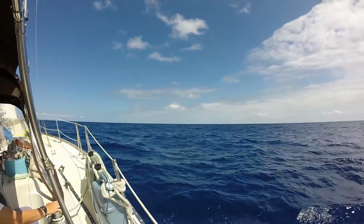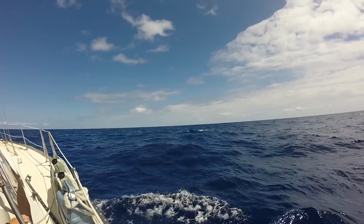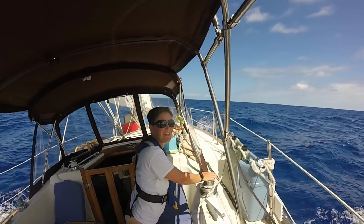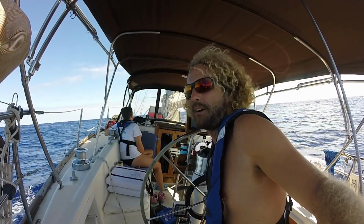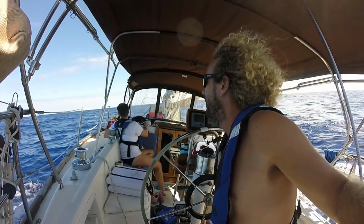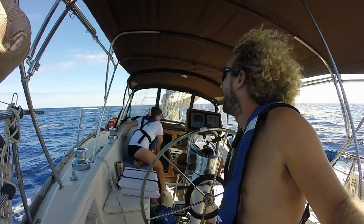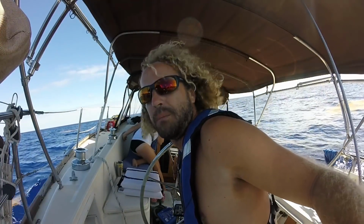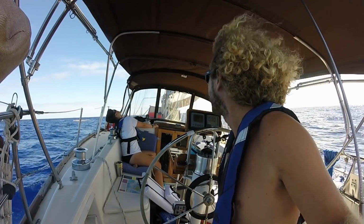Land ho! Way off there in the distance that way. We can see Conception now. So we've been out about 7 hours now. About three of that here in the open water. And we just made our tack. So now we're heading pretty much towards Conception. Couple of hours, we should be anchored.